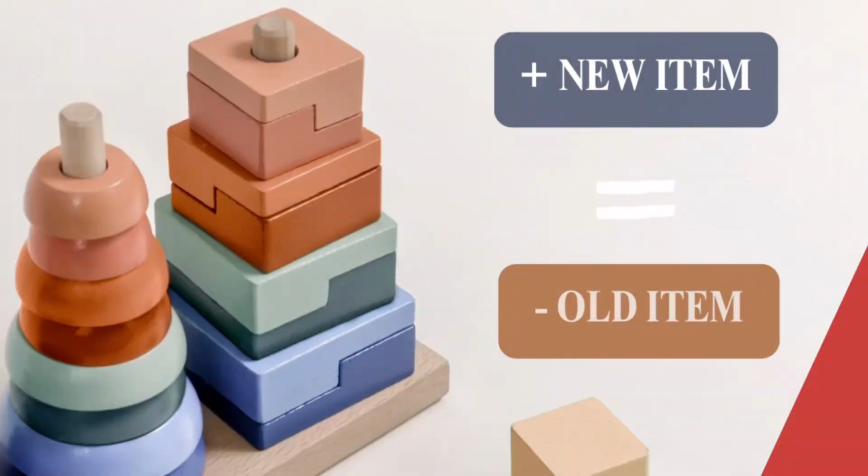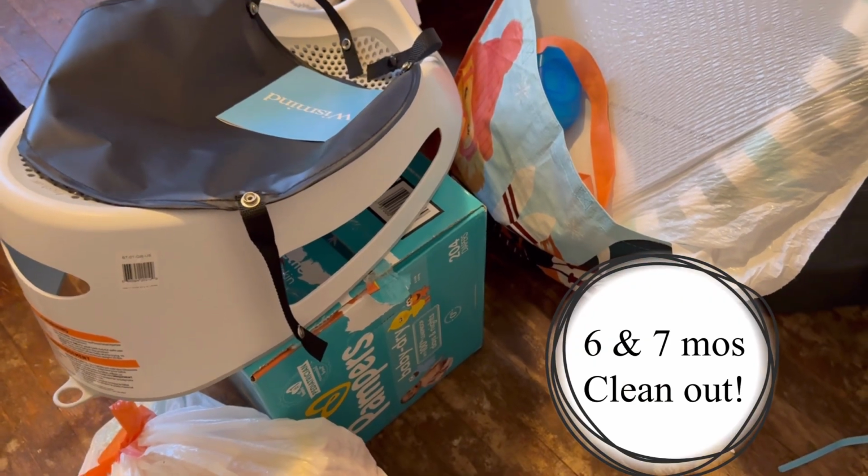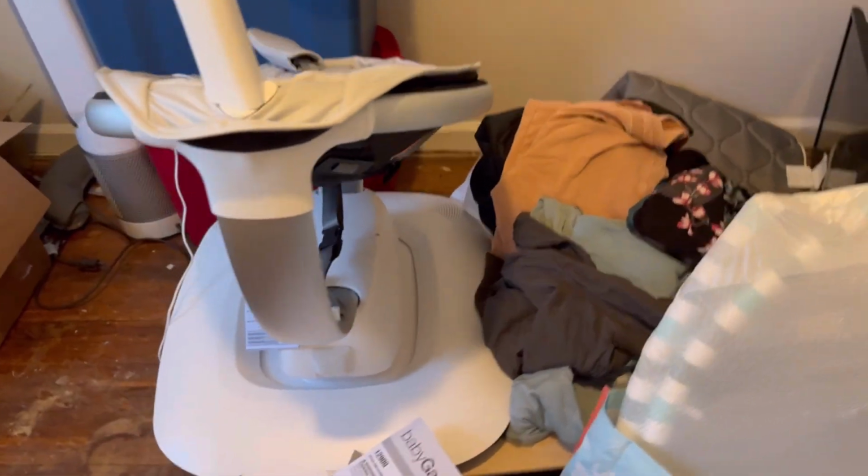I am constantly doing a monthly sweep at this point, going through the house to see what we can get rid of, and just taking stuff out of the house as quickly as I can, because there's a constant flow of things coming into the house. If we aren't careful, we'll end up on an episode of Hoarders.